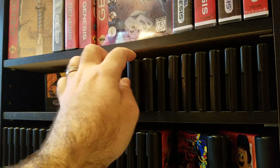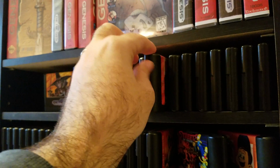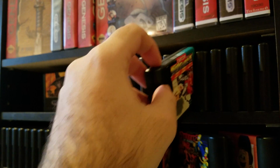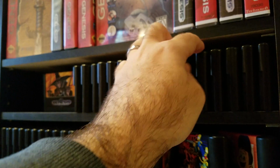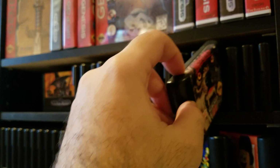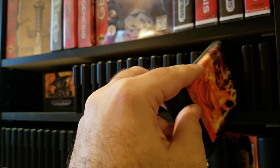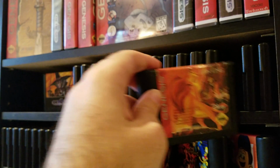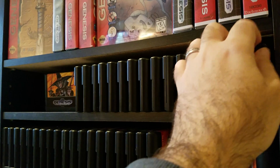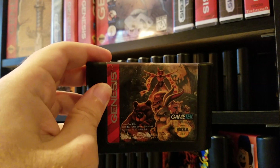Vector Man. Last Battle. Cliffhanger, love that movie. Pac-Man 2. Street Fighter 2. Aladdin, I love those Disney Genesis games. Wolfchild, Lion King, which doesn't want to focus there. There we go. We have Mickey Mania and Brutal Paws of Fury.